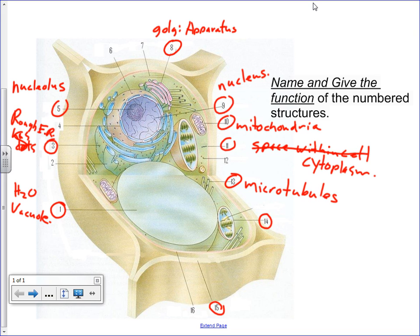Okay, number 14. Chloroplasts. Okay, if their answer contains photosynthesis, they can have a mark. I don't care what else it says, unless it destroys photosynthesis. But anything about photosynthesis that implies it's going on in there would be acceptable. Okay.